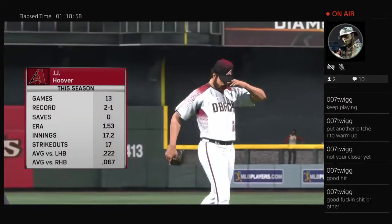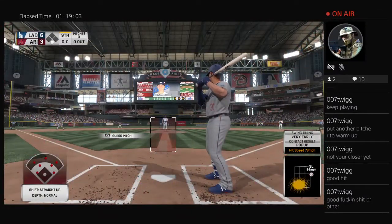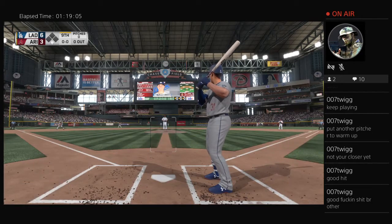J.J. Hoover enters from the pen to start the 9th inning as he'll try to keep the score right where it is heading to the bottom of the 9th. J.J. Hoover.